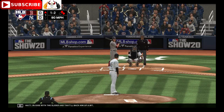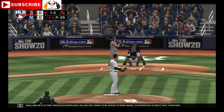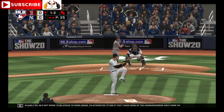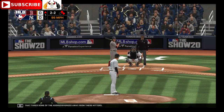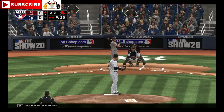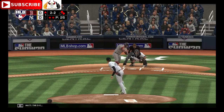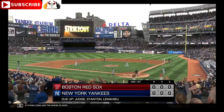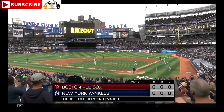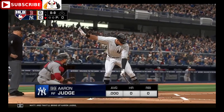Inside with the slider, and that'll back him up a bit. Yeah, and he's letting these guys know early on he's not going to be afraid to work inside. I'm interested to see if that takes some of the aggressiveness away from these hitters. The 2-2. A swing and a miss on a ball way outside the strike zone, and the inning is over. And that'll bring up Aaron Judge.